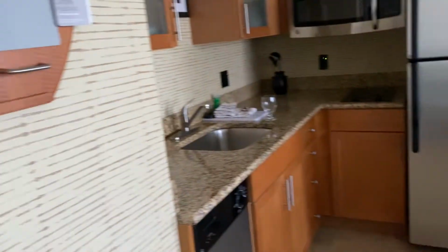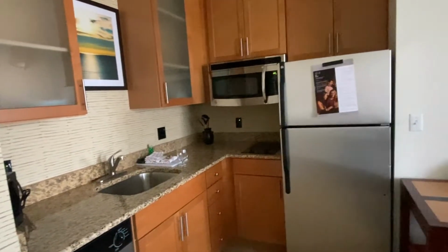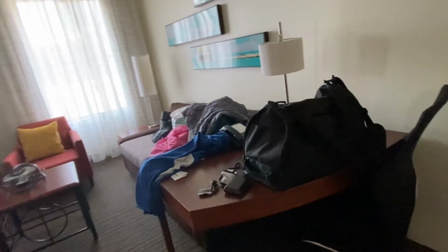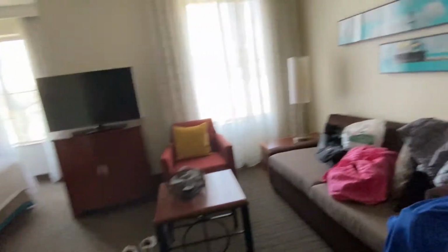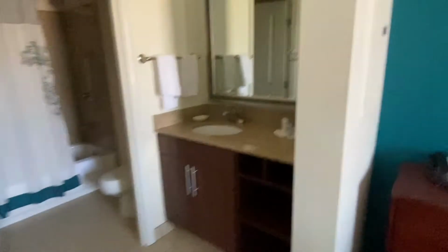When you come in our room, you've got this nice little kitchen area. It's got dishes and everything, sink, refrigerator, microwave, which is super nice. We might stop at Target and get some snacks for tonight. And then it's got a little desk area, seating area, television. Paul's watching TikTok on the bed right now. And then we've got a little bathroom area with a closet behind it, so there's a lot of mirrors going on here.